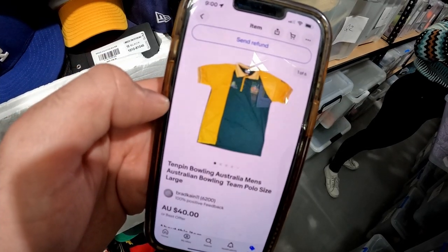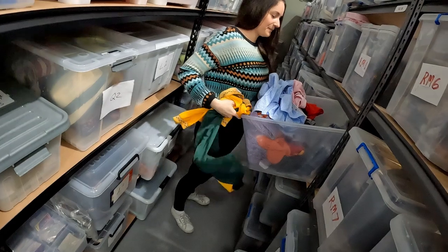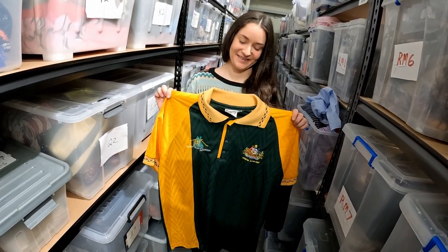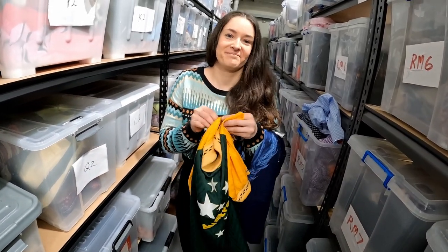Here's something very different. I didn't actually think this was going to sell very well. It just came in a bulk lot that we got, but I decided to list it. This 10 pin bowling Australia team polo sold for $40.